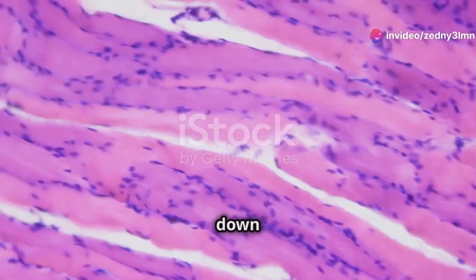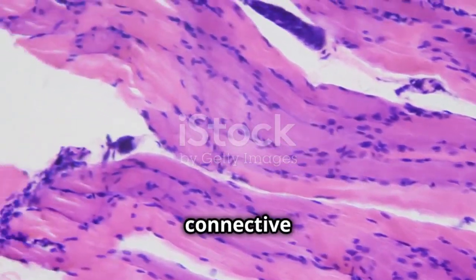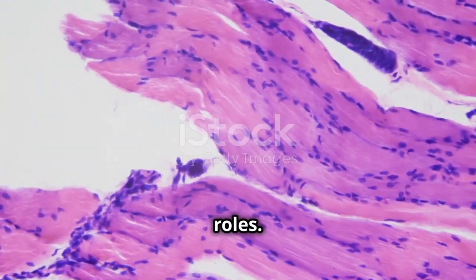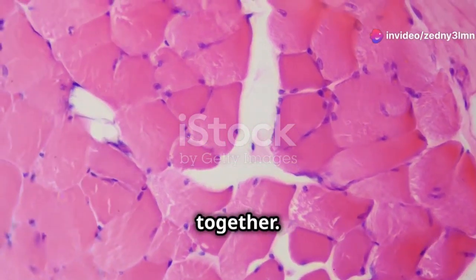Today, I'm going to break down the intricate world of skeletal muscle tissue, specifically focusing on connective tissues, blood vessels, and nerves, and their critical roles. Let's start with connective tissue. Picture this as the scaffolding that holds everything together.